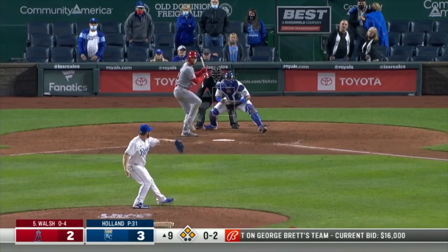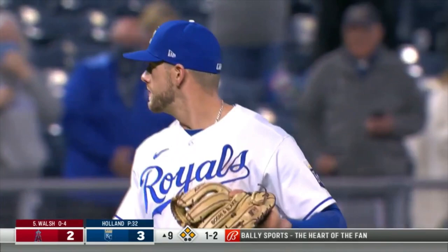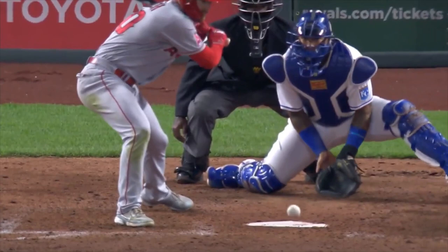Salvi throws down to third. What a way to end the game. And he got way too far down the line. Now let's watch here. Salvi, great job of smothering it. It hit Walsh. It did. It hit him. That would have been a tie game.